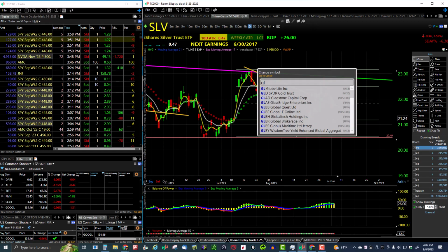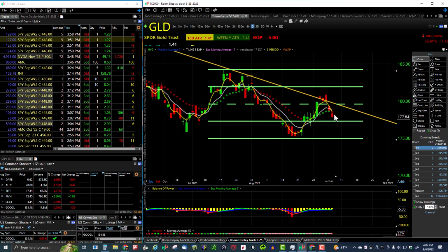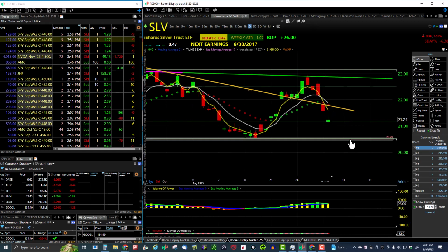So let's take a look at GLD. GLD, same thing, got hammered down by the downtrend line and the midpoint. Closing underneath the trend indicator. All three, price action is below the trend indicator, but the 3 and the 8 are above. Let's go see what SLV is doing. The price is below the trend indicator, and the 3 is below the trend indicator. The T line, which is the 8, still getting kind of caught up there. So we'll see what happens tomorrow.